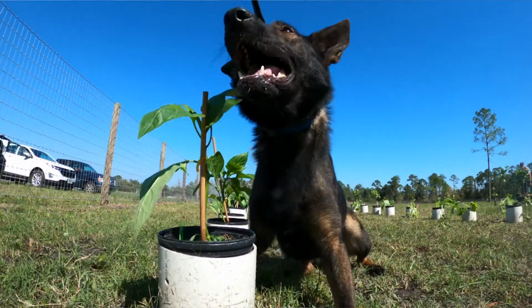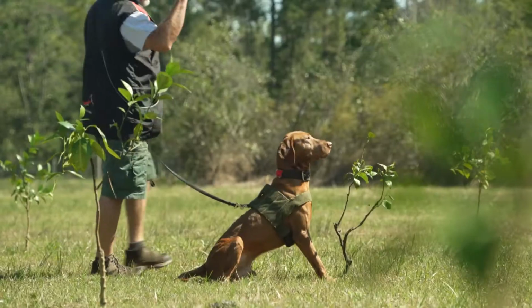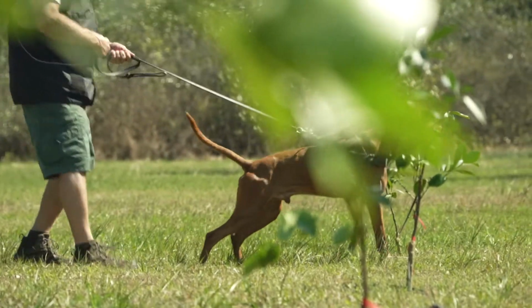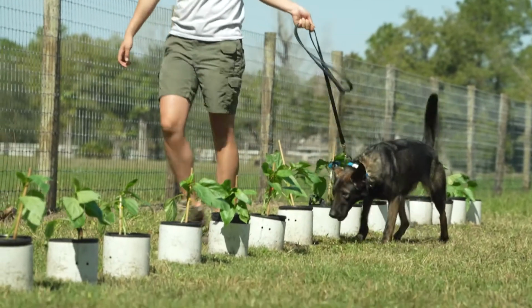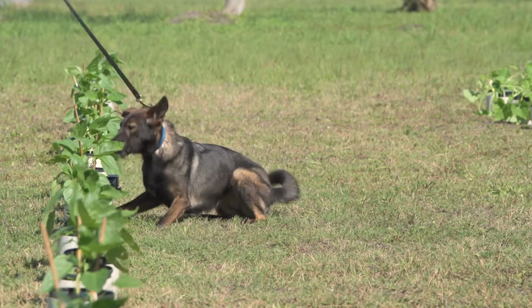These are high drive, high energy dogs. We work with the dogs and help them figure out what it is that we're asking them to do and reward them when they do it. The dogs are above 99% accuracy in their ability to detect HLB or the other pathogens that we have tested.